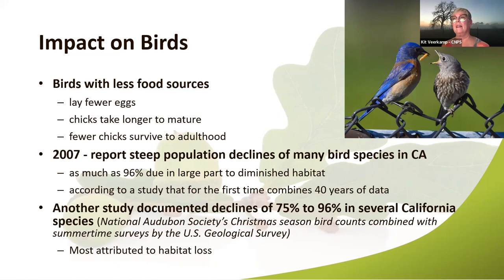And I will have to say that in addition to pesticides, habitat loss is really a huge impact, part of the equation of why these losses are occurring. And we're going to talk about how our gardens can help be a part of repairing that and providing more habitat for both insects and in turn birds as well.